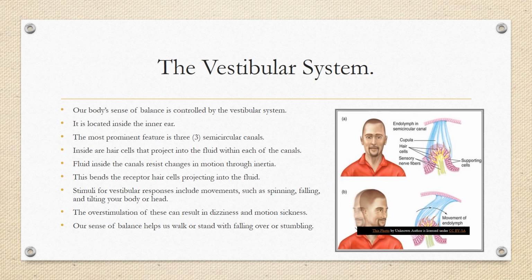And last one here, the vestibular system. Our body's sense of balance is controlled by the vestibular system, and it's located inside the inner ear. The most prominent feature is 3 semicircular canals, and inside are hair cells that project into the fluid within each of the canals. Fluid inside the canals resists changes in motion through inertia, and then this bends the receptor cells, which you can see in the image here, how when the guy turns his head, it bends. So fluid inside of this bends the receptor hair cells projecting in the fluid.